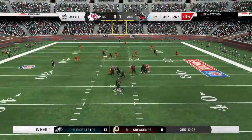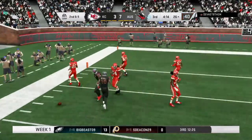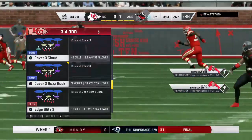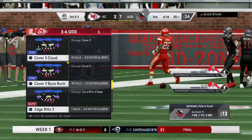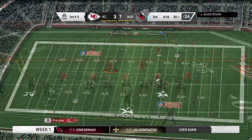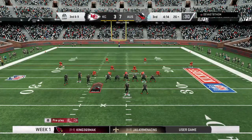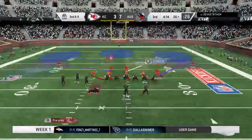On 2nd and 9, Watson. And he almost had it defensively. Could have been a game changer there in this second half. Instead, it's third down. Well, he did almost everything right. Excellent coverage, breaks on the football, just unable to haul it in and take it the other way. So he dropped an interception. The key for him now, don't dwell on it. Just move on to the next play.